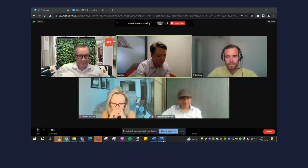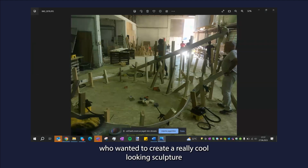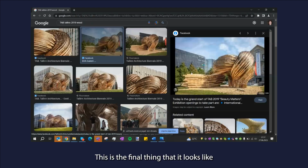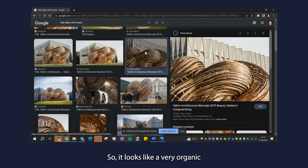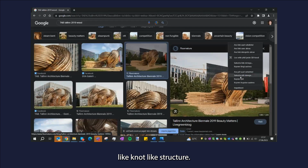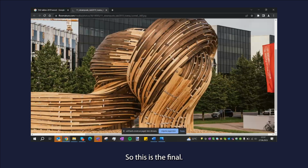So yeah, this is a setup back in 2019 for the Tallinn Architectural Biennale. There was a team from the UK and Australia who wanted to create a really cool looking sculpture. And I have an image of that here. This is the final thing that it looks like. Maybe the pictures are a bit small here. It looks like a very organic, knot-like structure. I think this is a bigger picture of it. So this is the final.